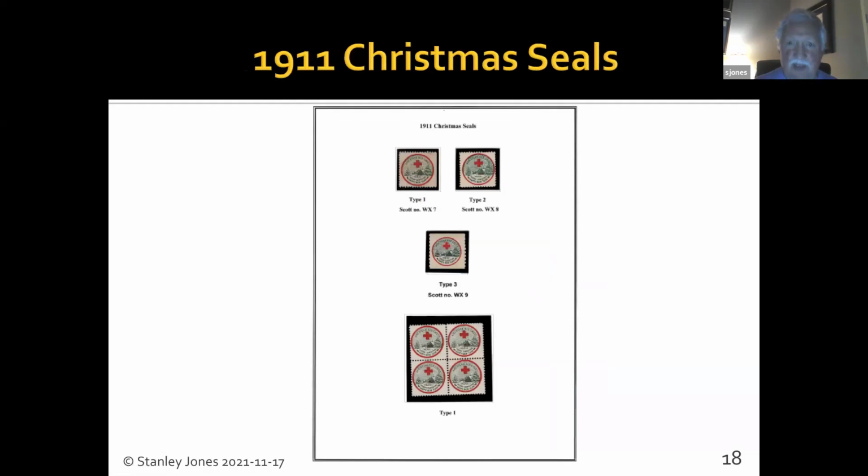Okay, Paul. This is another very unusual year, 1911. The seals, even the common seals, are fairly scarce and have a high catalog value. What's shown here are the seals that are actually listed in the Scott catalog. Type 1, Type 2, there's a design change for Type 2. You can see it. The frame is a little thinner. The shading on the house is different. Type 3 is a coil, and it didn't catch on.